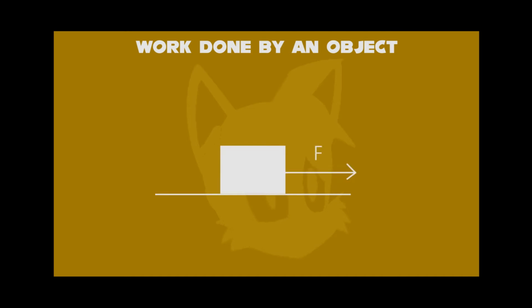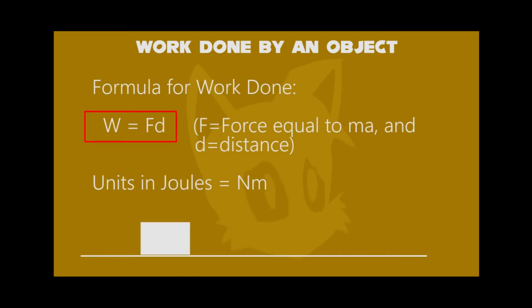When you apply force, you know it is mass multiplied by acceleration. Also, the distance is how far the block moved. The formula for work done is force multiplied by the distance d. Its unit is the joule, equal to a newton meter. You can compare this with the rotational motion topic.